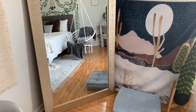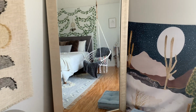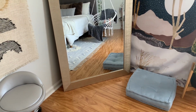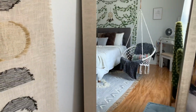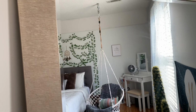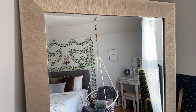And then over here, I also have my mirror. I got this mirror from Kirkland's. It's a full body mirror. It's taller than me. I don't have any plans to move it anywhere else because it's so heavy, but I love the gold detailing that it has. I think it's so pretty. You see it? This mirror originally was over $100. I think it was like $120, but I got it for $80.